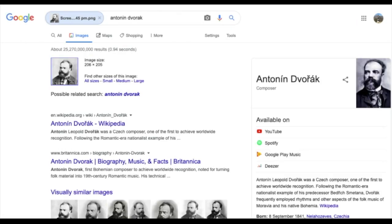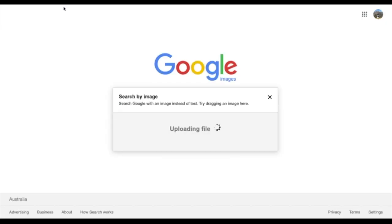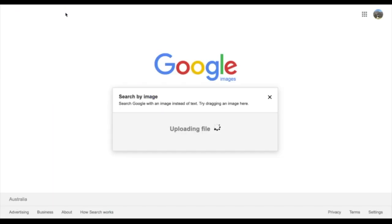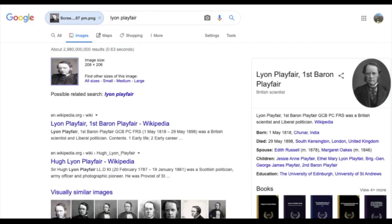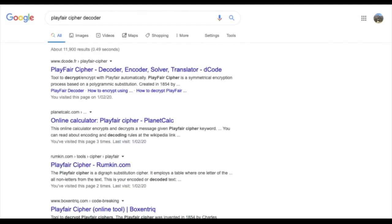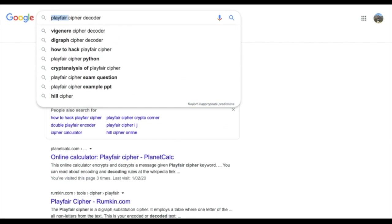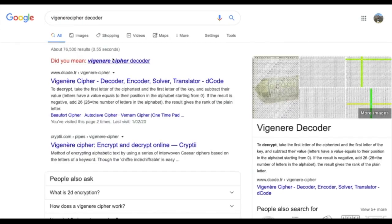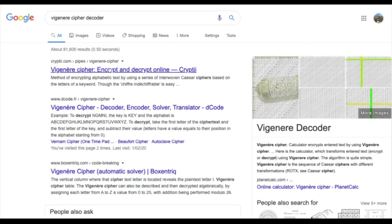The first thing I did was try to recognize who these people were by doing Google image searches. Luckily for me, every single one of the people was recognizable by Google Image. By using their name as a search tool, I realized that each name had connected to it some sort of cipher. 2 of the ciphers needed code words, but the third did not. So, for the first 2, I decided to use a decoding website.